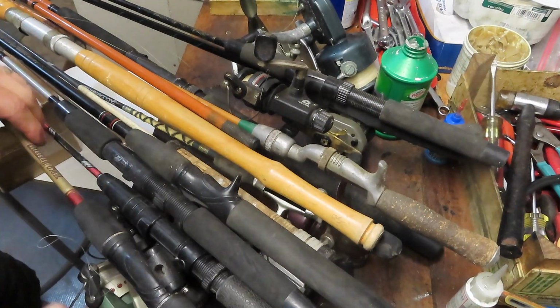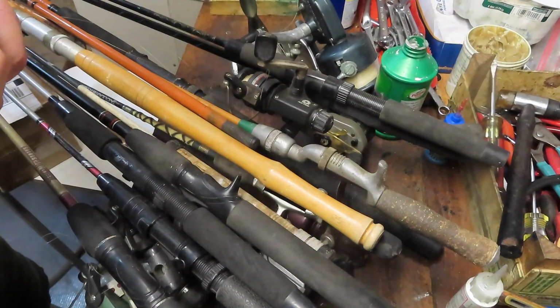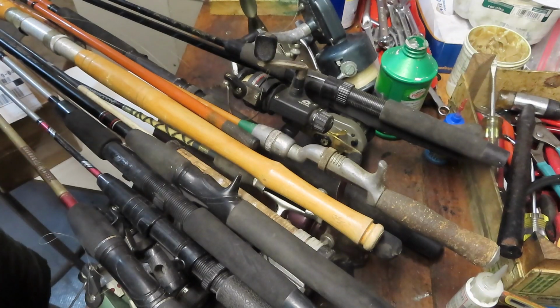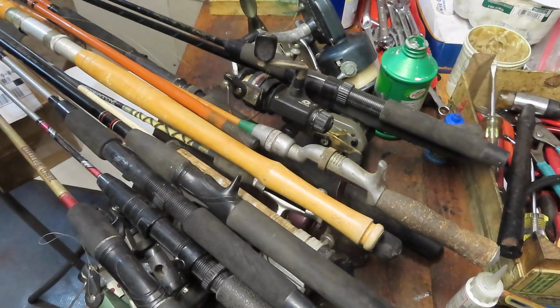All right, let's take a look. So we got a group here that's mainly freshwater for the most part. It was just all bundled up. It was tied with Ziplocs. The fellow said that he had purchased them from an estate sale. He was going to break them out and sell them individually, but he was just getting tired of transporting them, and he just said, make me an offer. The offer was very simple and straightforward, and we came to a deal.